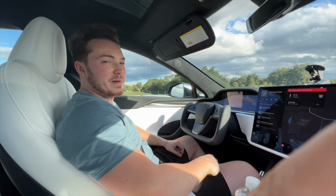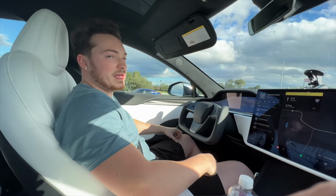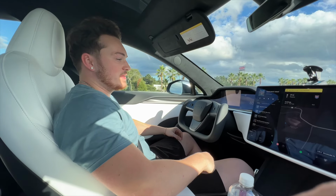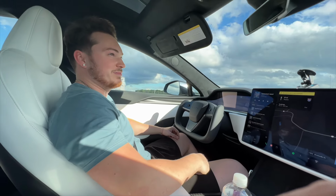This is what I've been doing for the past couple hours. As you guys know, you have to keep your hand on the steering wheel. It'll give you a notification every minute or two saying, oh, put your hand on the steering wheel. So I just give it a little flick and that notification doesn't pop up.